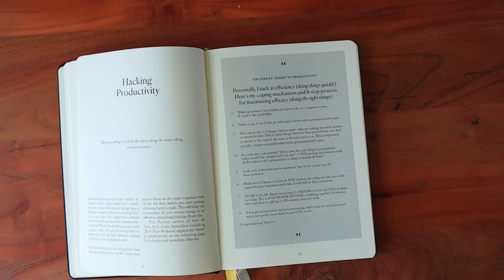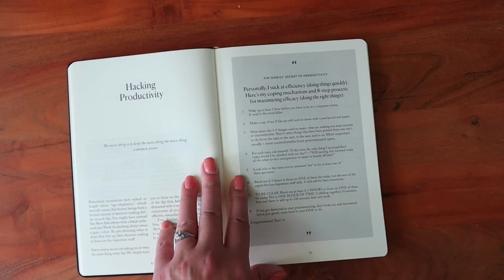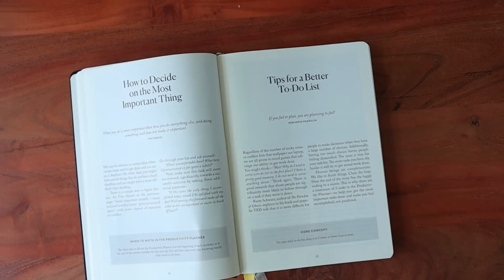7, to be clear, block out at least 2 to 3 hours to focus on one task for today. This is one block of time. Cobbling together 10 minutes here and there to add up to 120 minutes does not work. 8, if you get distracted or start procrastinating, don't freak out and downward spiral. Just gently come back to your one to-do. That's it. I feel like that could be less than 8 steps personally.